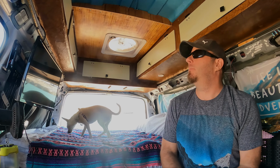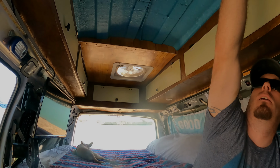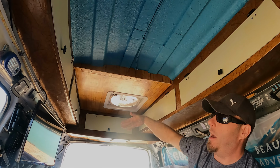Three days, and then we spent a day at Sunset Crater. We could stand in here. Raquel has no trouble standing, but now I can stand. And this used to extend all the way over here, but that was one of the modifications we did right away, was to cut it back to here, to just over the bed, because obviously we don't need to stand here.